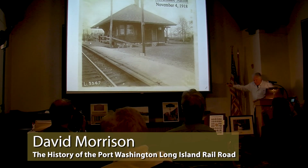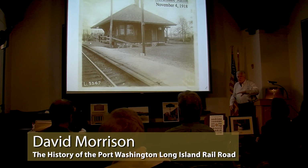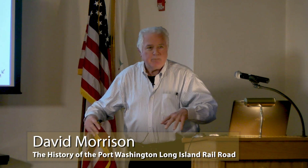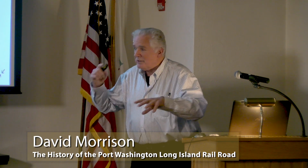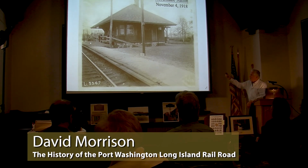This was a valuation photograph taken in 1918. Valuation photographs were taken by the Interstate Commerce Commission. During World War I, the railroads were confiscated by the government. After the war was over, the government gave the railroads back their property. But in doing so, they had a valuation study to determine the value of the property. They photographed just about everything, including the railroad stations. So I have a few of these books with these valuation photographs in them.